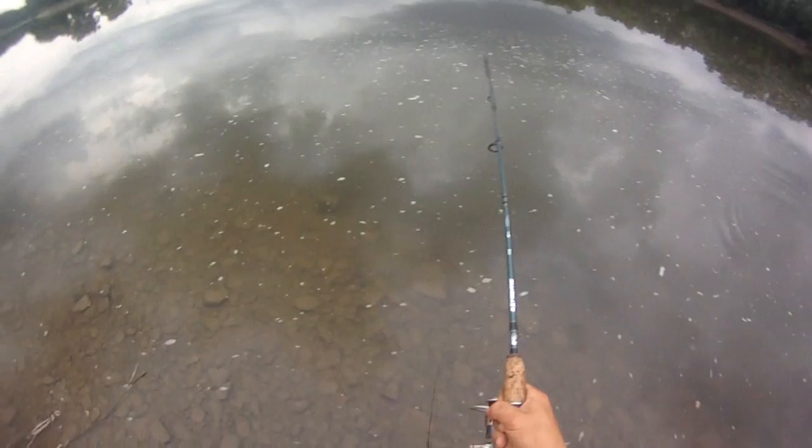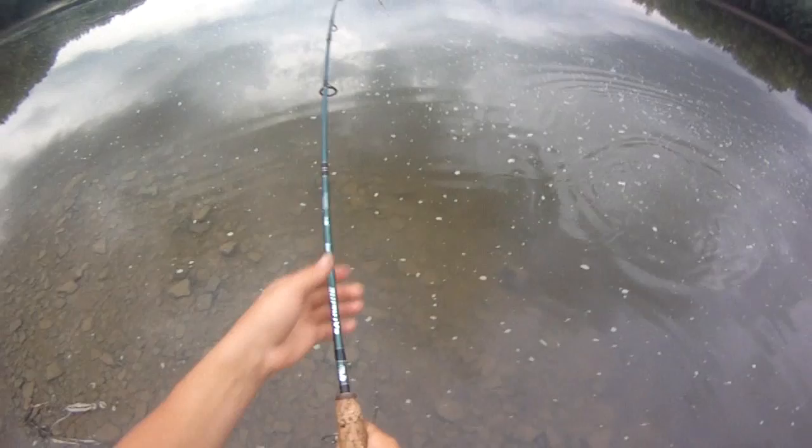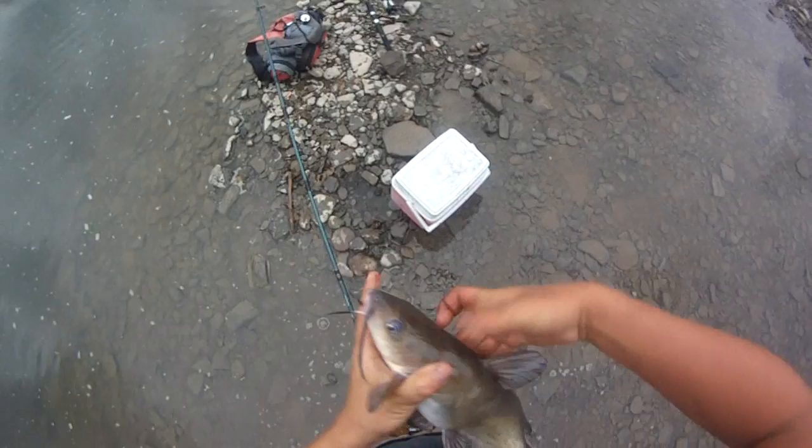And he is staying down. It's not tiny. Feisty guy. Oh, I think it's a cat. Sweet, that's what I was looking for. Real small one though. It's not the 40 pounder I want. Yeah, a little channel cat, probably 16, 17 inches.